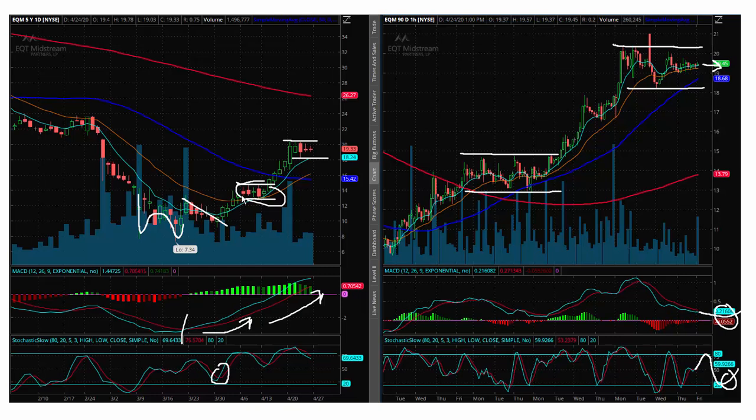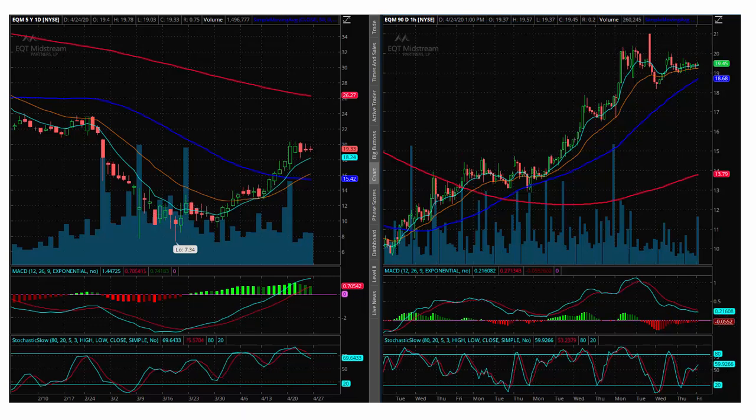Okay, your bias comes from the daily chart, and again, bias comes from the daily chart. Then I zoom in with a shorter time frame and look for the actual entry. All right, I'm going to look at one more here.